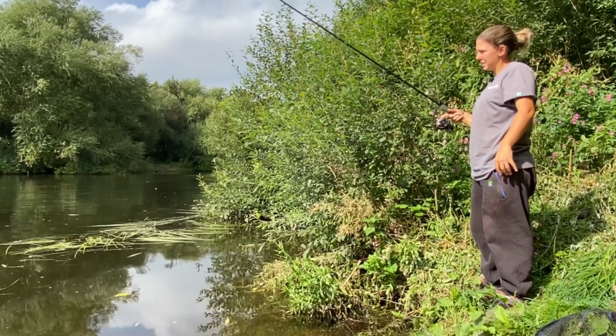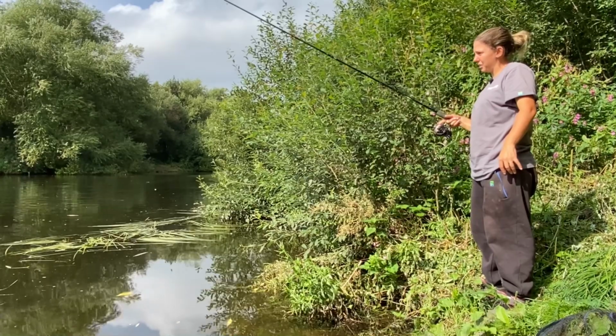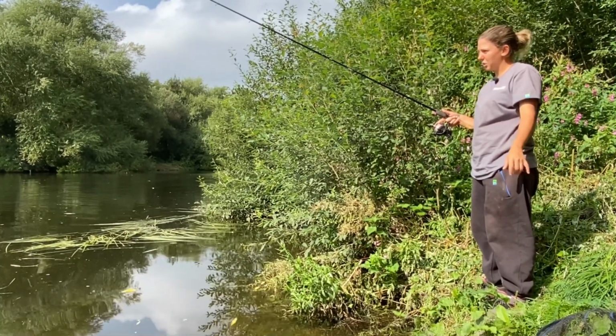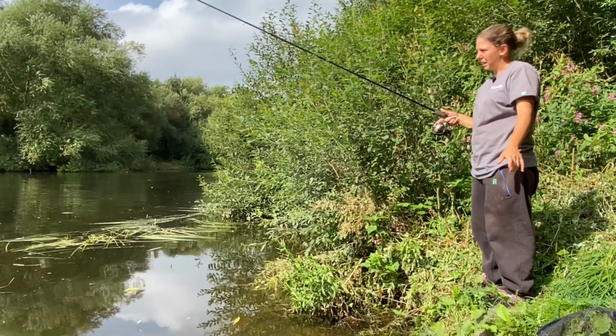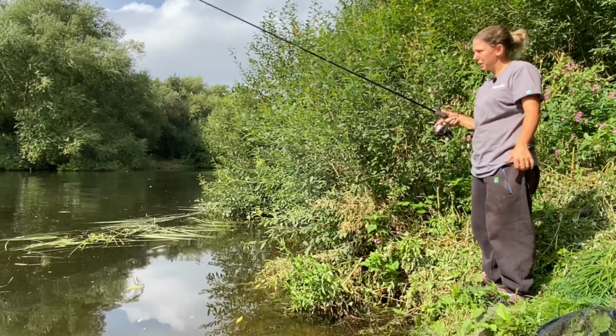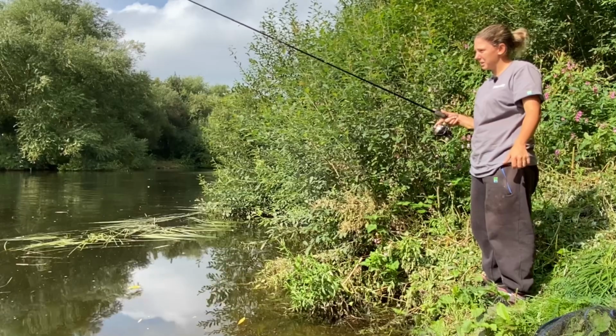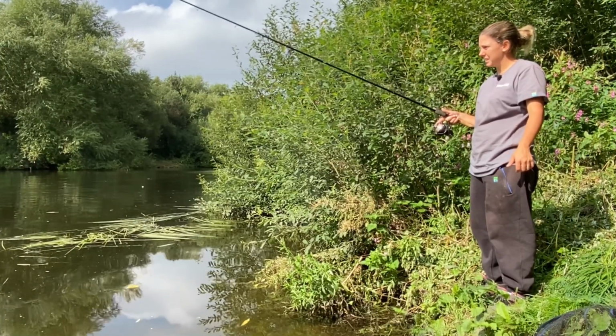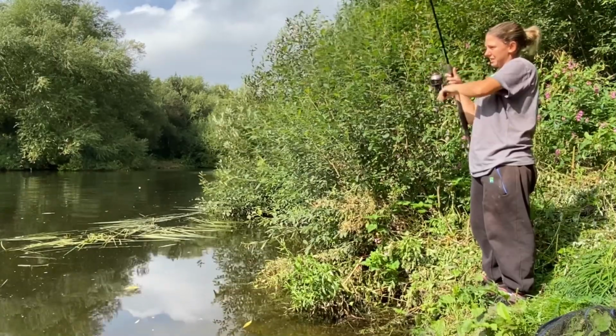There we go. That's gone in, float's going down lovely, just had an indication then. That could be them little fish like that little chub I had first chuck. That could be them little fish that are just pulling at it. Wait till I get a positive bite. I'm hoping they haven't popped my maggot. There we go. Oh.